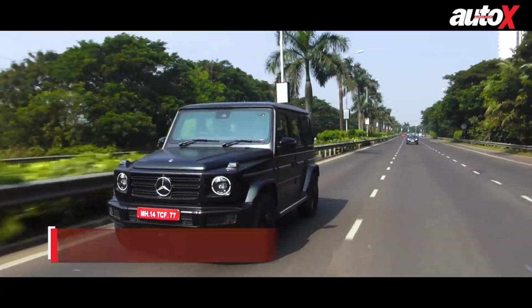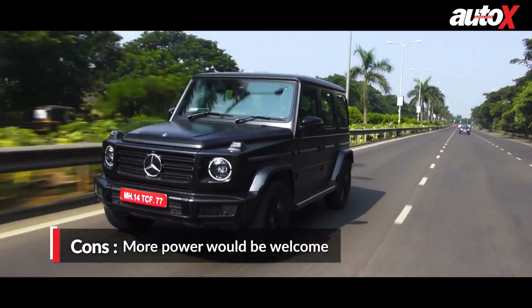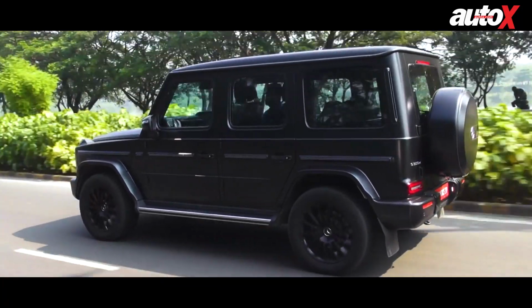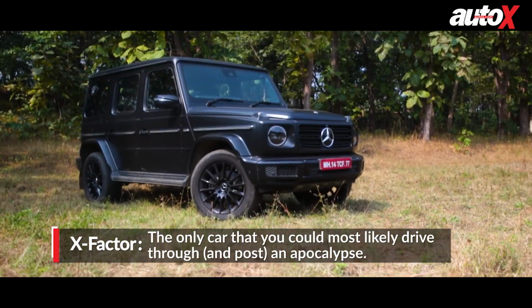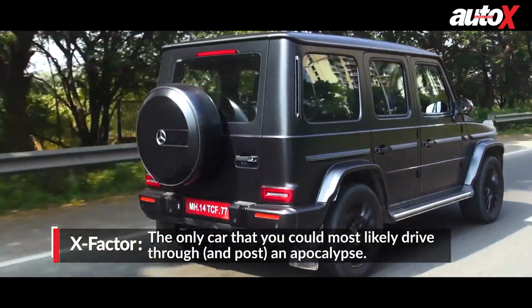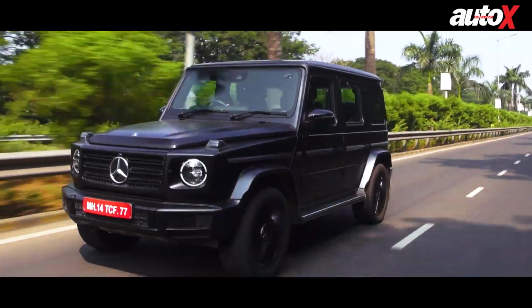True, it isn't as fast as some of the other cars that you can get your hands on with that kind of money. But you don't enter a Mercedes showroom looking at a G-Wagon when performance is at the top of your priority list. Also true is that it has the charm to sweep you off your feet and leave you spellbound. And it'll do anything that you ask from it.